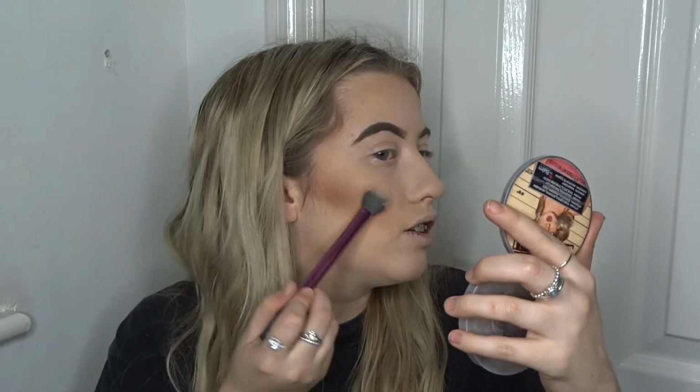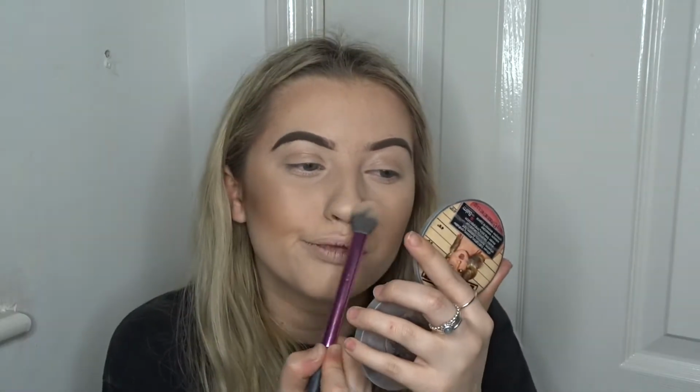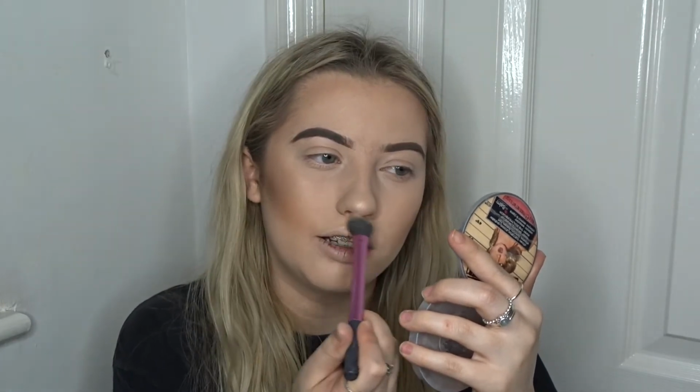So as always, like I do in every single video, I will be using the Mary Luminizer highlighter by The Balm, and then my Real Techniques brush, which I always use as well. And just placing this on the high parts of my cheekbones, on my nose and just above my eyebrows. And then I also put this on my Cupid's bow. I know I literally use this in every single video.